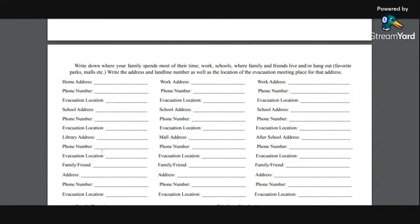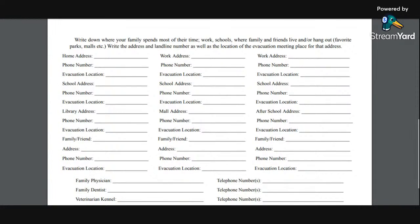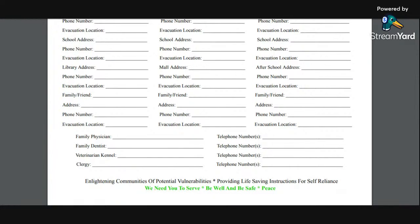Library, their plan. If they're with family and friends, what's the family and friends' plan of evacuation? Because remember, you'll forget: oh wait a minute, she's at so and so. No, she's not there. Well, I thought she lived over here. No, so and so lived over there. Well, where's she at? Where's he at? The family physician, the family dentist, veterinarian, the kennel, and your clergy, or whoever. You want that written down.